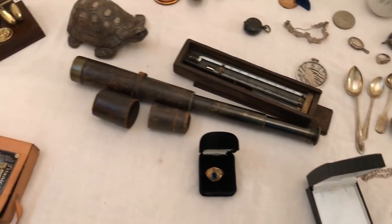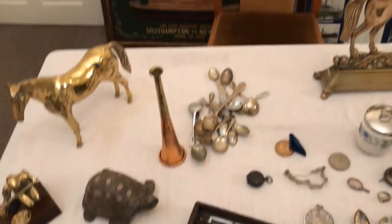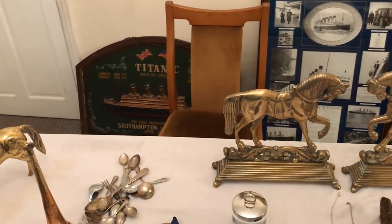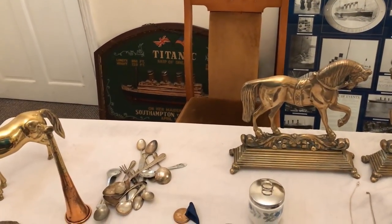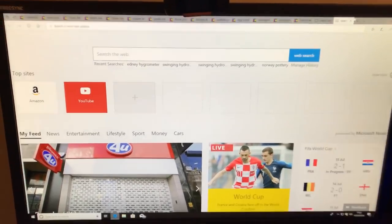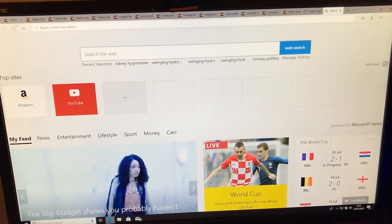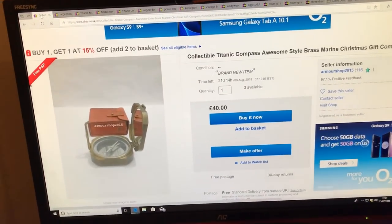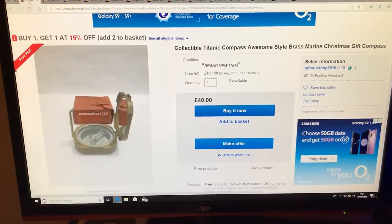And I'm going to add up how much I'm going to make now. I'll add up what I'm going to make and what it cost. And then I'll tell you what I feel I'm going to get out of this day's work. Okay guys, so let's start off here with the compass of the Titanic.